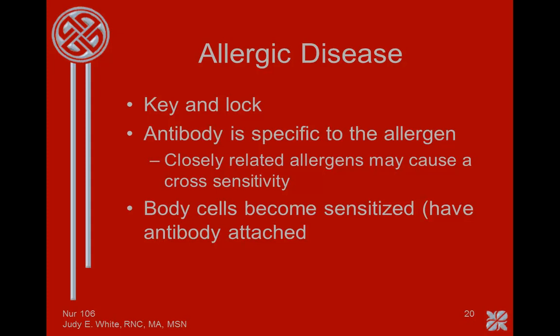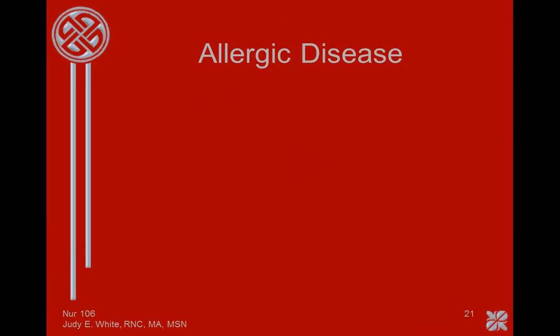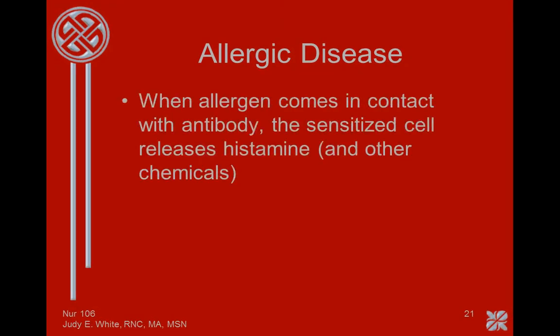What determines the allergic symptoms you have is where in your body the cells become sensitized. When a cell becomes sensitized, that means it has an antibody attached to it. This can be the skin, the respiratory tract, or the GI tract. Whatever system becomes sensitized determines where your symptoms are. When you have an antigen-antibody reaction involving a sensitized cell, it's like a key and lock. The key unlocks the lock, and histamine is released. Histamine is a chemical that causes the allergic symptoms.